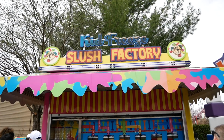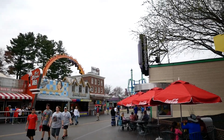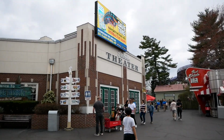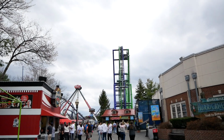This is the 50s section of the park. I think it's really cool theming. There's a diner here, there's a fireball. Just a very 50s themed area. It's just very nice, and they're playing 50s music. Rockville Theater right here. There are big posters. I won't be buying anything here. It's just nice. And here's Joker.